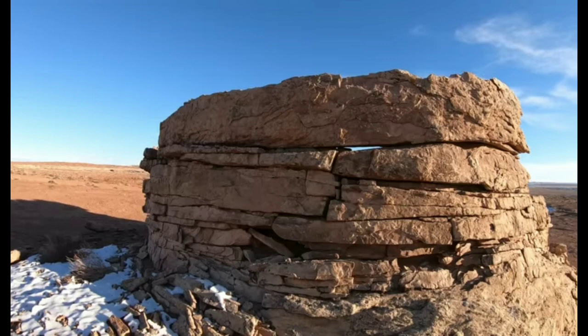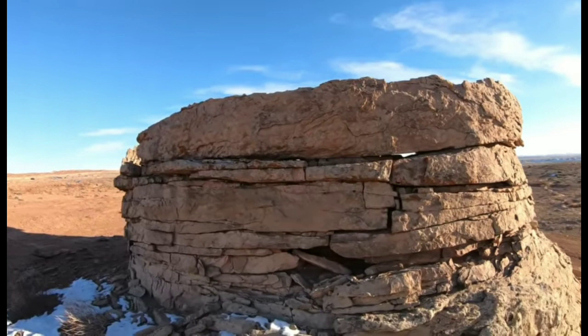Now, I've been out to several of the archaeological sites, Native American cliff dwellings out in the American Southwest. Nothing resembles this. This is a solid 20-foot stone rounded up on the top of it. But I'll tell you what I think in a minute. I'll let you guys look at it and type your guesses in.